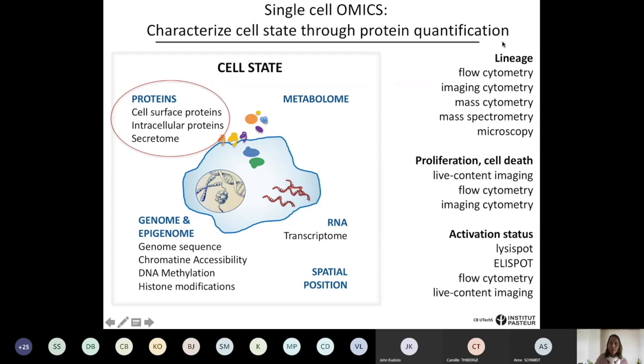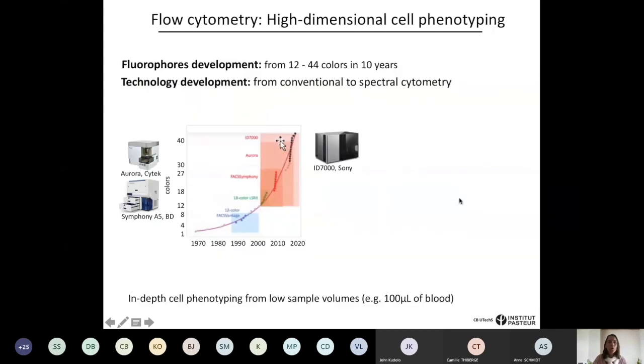Of the many technologies and approaches which are available, I would like to focus on flow cytometry, which has for many decades been the tool of choice and actually the only tool available for assessing the phenotypes of many individual cells. These technologies and this approach have gone through major changes and evolution over the past years, thanks to two developments. One is the development of new reagents and fluorophores, which allow us today to work with 44 different colors in cell characterization. And the other major advance was achieved through technology development.